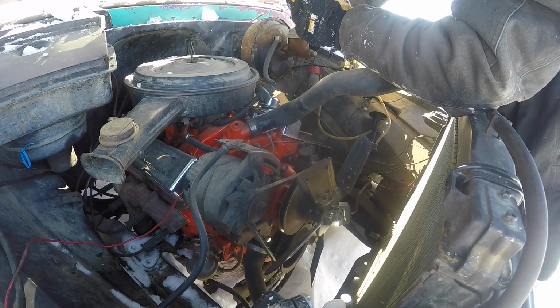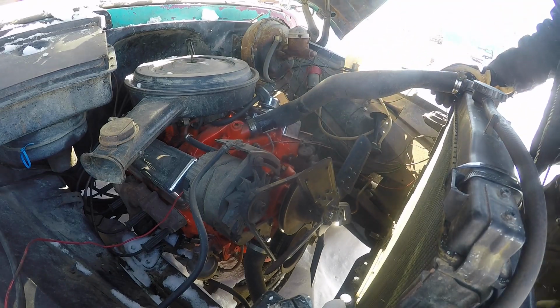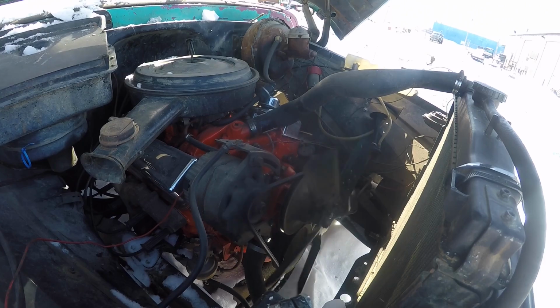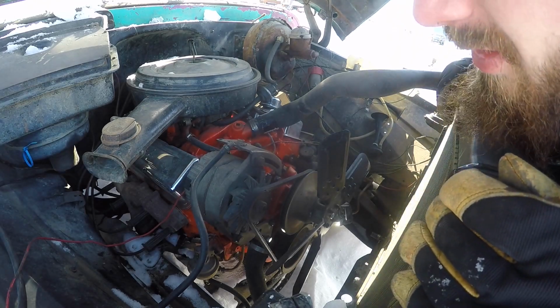Looks like good oil. I mean dark, but doesn't look like water. Won't crank on it, we'll see what she does. Smells a bit like life. Doesn't sound like life.